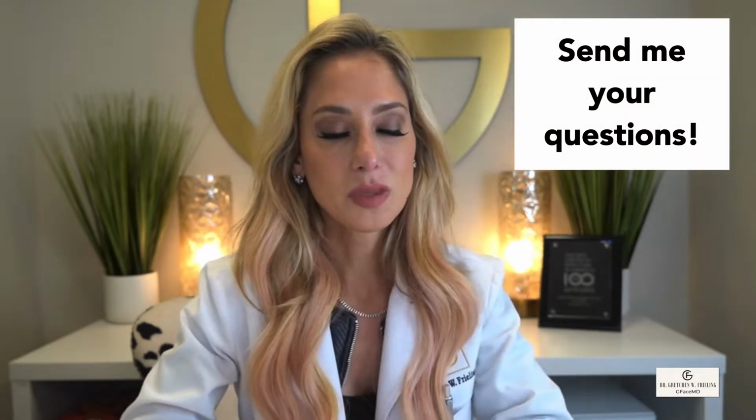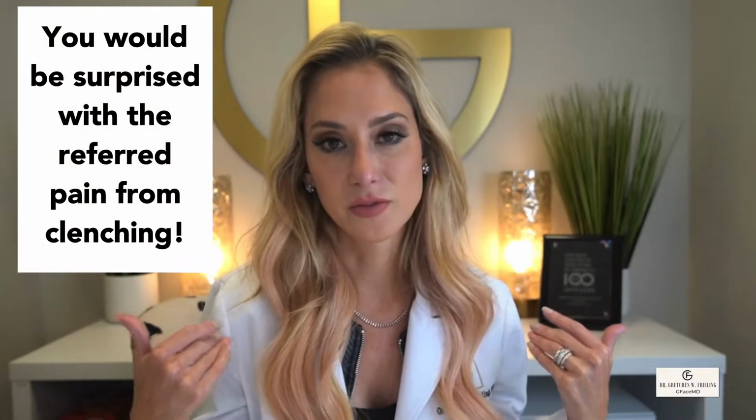When I evaluate patients, and if you guys have questions about this, write below and I can address them more clearly. But in general, when patients clench, they are causing so much tension in their lower jaw, in their neck, in their back, in their head. This can cause headaches, this can cause migraines. We can even do some treatments down in the trapezius and the shoulders and those muscles to alleviate any referred pain from that tension just from clenching.